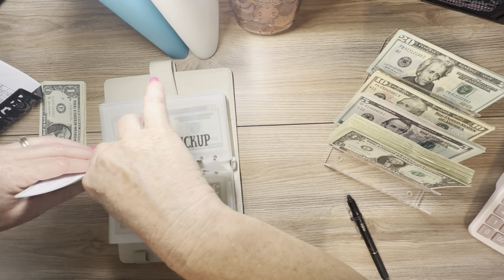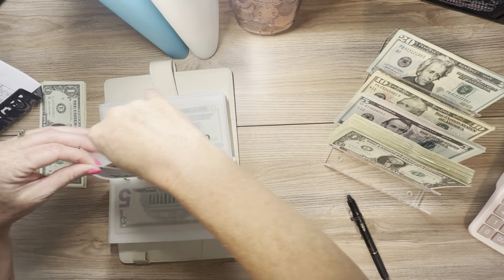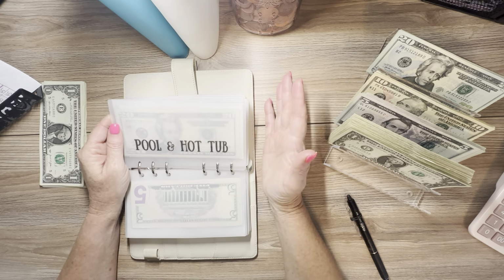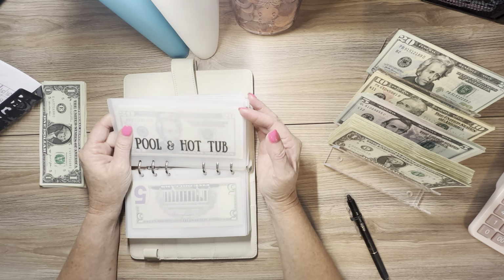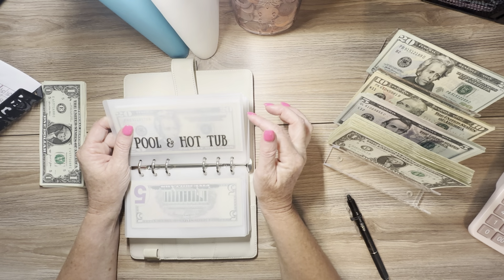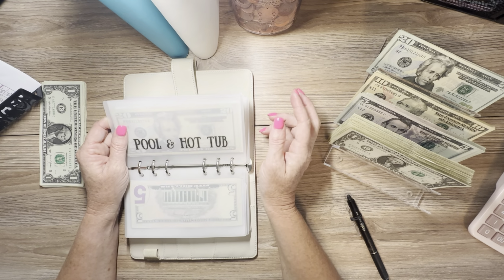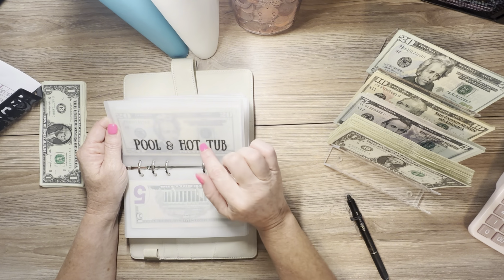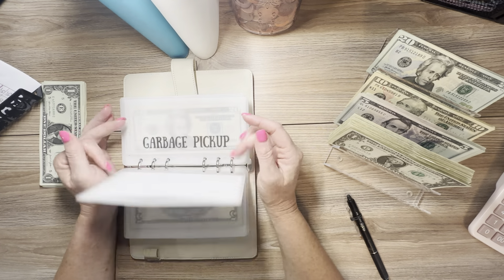My husband's wanting to get a small pressure washer. We have a large pressure washer that we use to do big jobs, the house and things like that. But he's wanting a small one, so that we can clean pool chairs, pool decks, things like that. He said it was around $100, but we shall see.